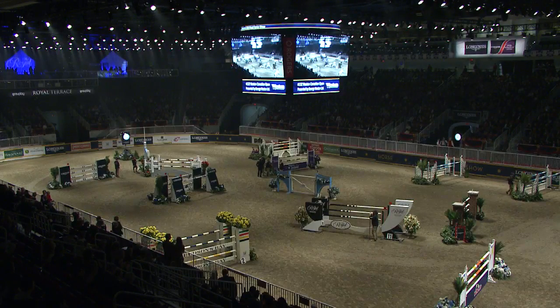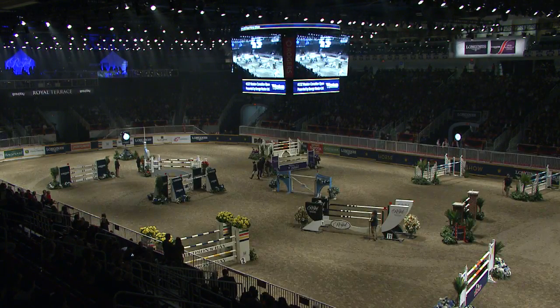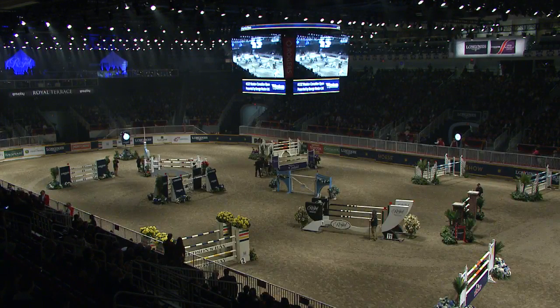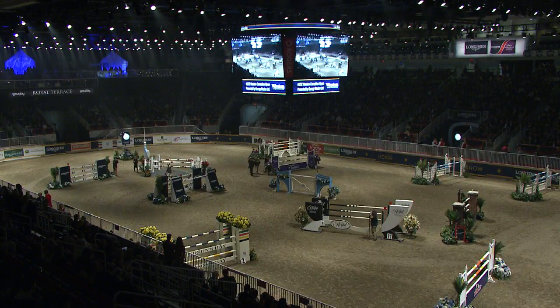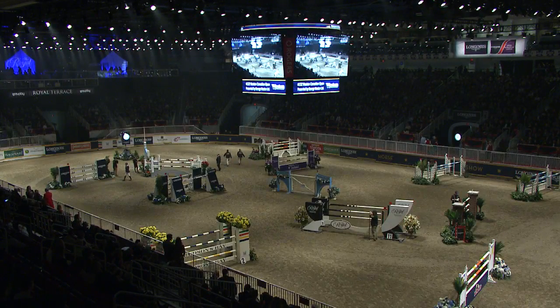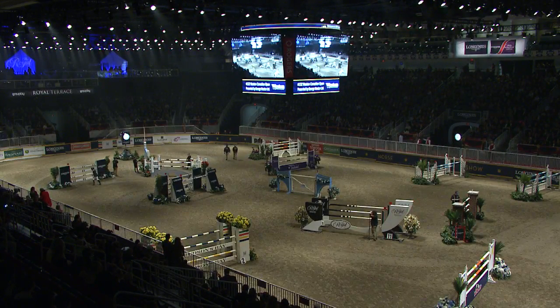Now it's a 1-round competition, faults and time are considered. And Nancy, if you want to chime in here, we do have table C speeds. They're a bit smaller. The oxers usually ramped. These oxers are pretty square. The jumps are bigger than in a table C speed class. The riders are going to have to be very careful.